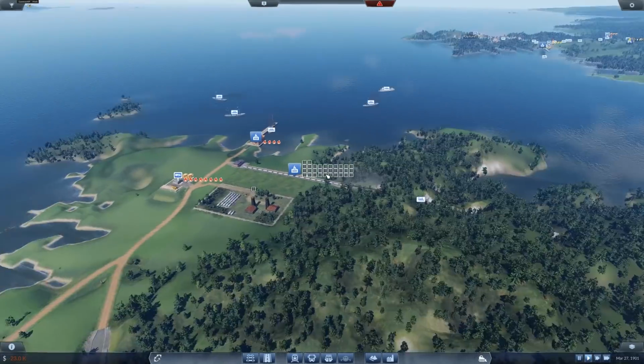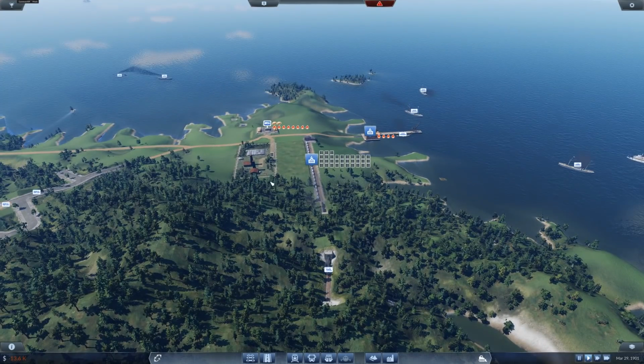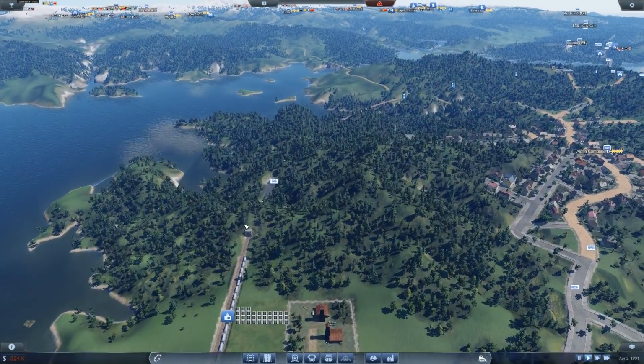Extending outward to get some oil delivery going further afield has worked out very nicely indeed. Production is going up. You need me to ship more, don't you? Yeah, I know. I'll stick another train on there at some point.